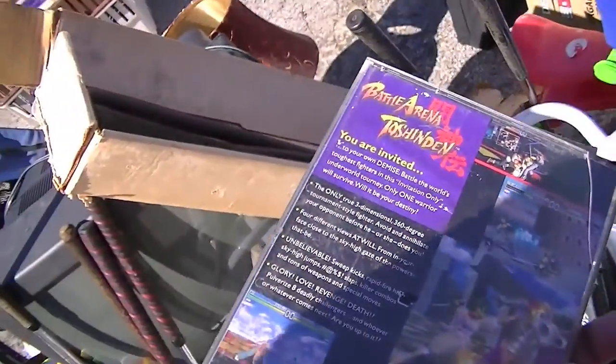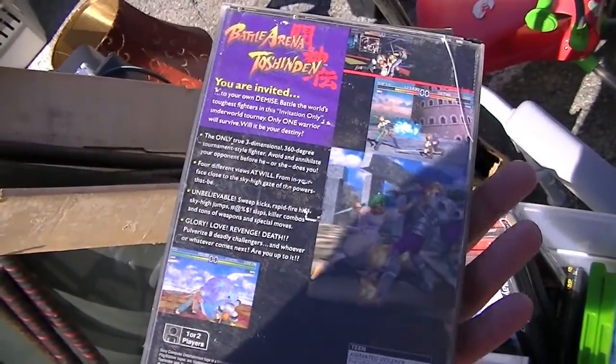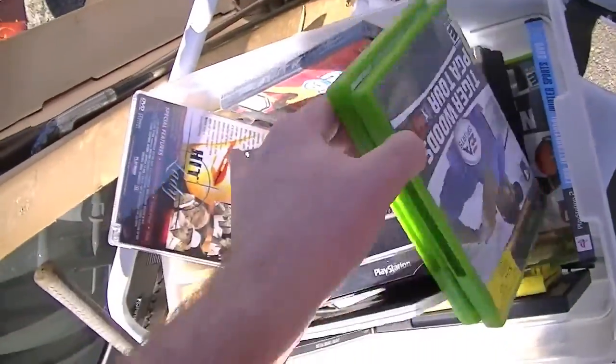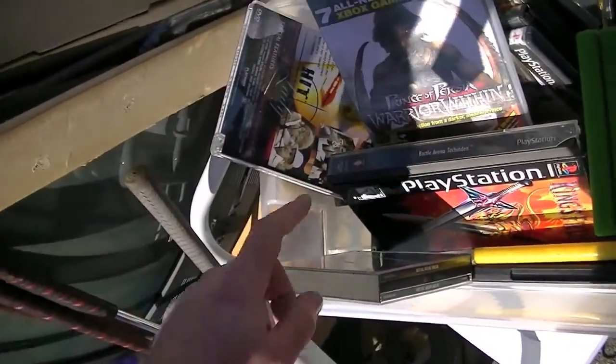Game Boy and the Game Boy. Cool. You already have one though. Yeah. What else did you find? An SP? Battle Arena Toshinden in Kingsfield. And a bunch of sports titles. That makes me sad though.